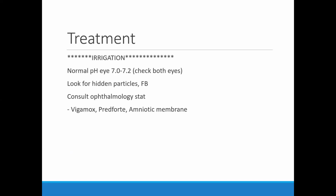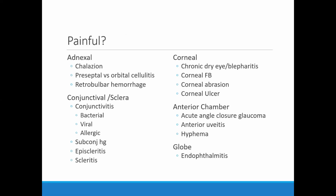Okay, so that was it for the cases. This is the same list as at the beginning, a little bit of everything. From this list, which one would you say is painful? If you have a painful red eye, what's your differential diagnosis?